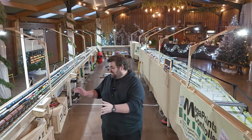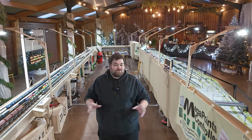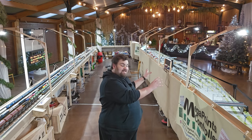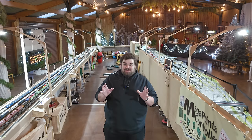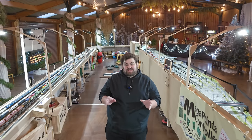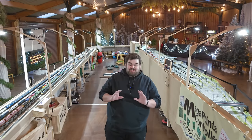You can see the giant fiddle yard to one side, and of course, the huge station of Milton Keynes Central on this side. And it is truly epic. It fits a full 16-car sleeper set into the station. Just nuts.